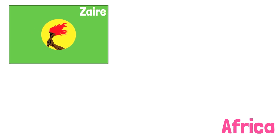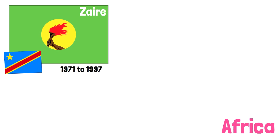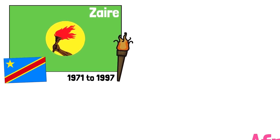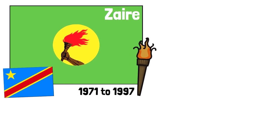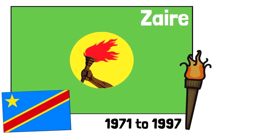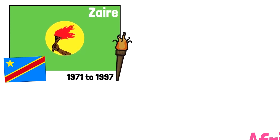One that I really like is the flag of Zaire. Zaire no longer exists. It is now known as the Democratic Republic of the Congo, with a different flag than what they had at this time, but this early flag, used from 1971 to 1997, was really cool. A green field with a golden circle in its center, and inside it is a hand holding a lit torch. It is said it was created as a part of Mobutu, a president's attempted re-Africanization of the nation, whatever that means.